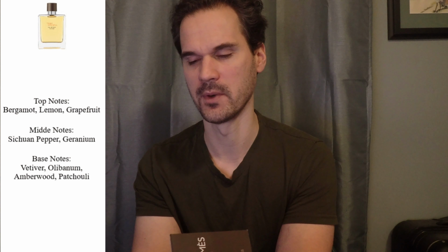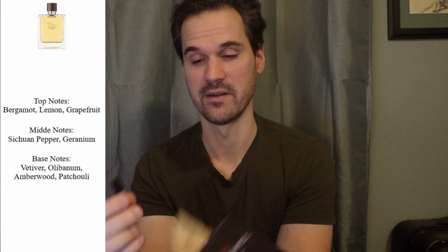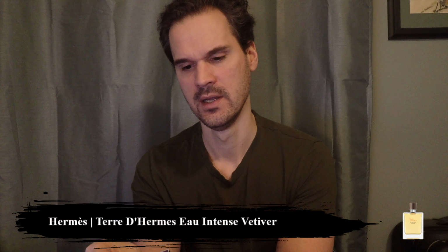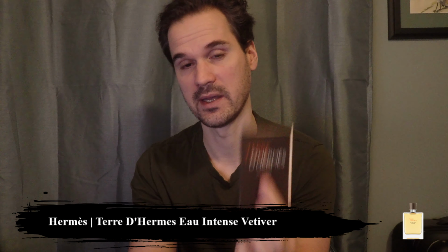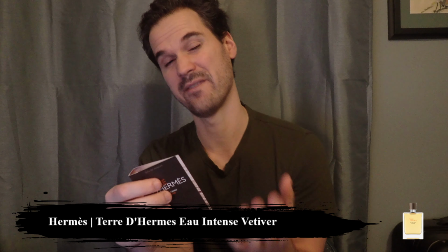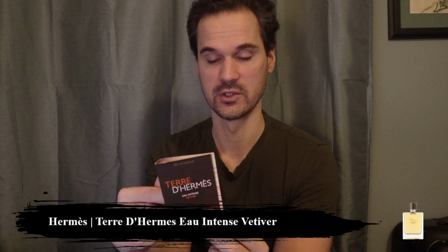Now, despite the name, I don't find this one to be super intense or way more vetiver heavy or anything like that over the original or any of the other flankers for that matter. I do get a lot of this. This one has a Chez Swan note, which I can definitely pick out. And if you like the Terre d'Hermès line, or if you haven't tried it, I think it's definitely an interesting one to give a chance to.